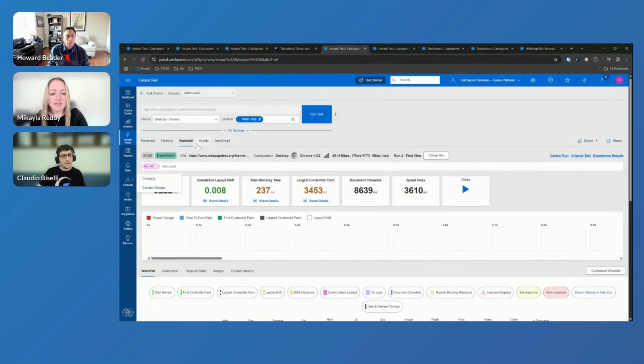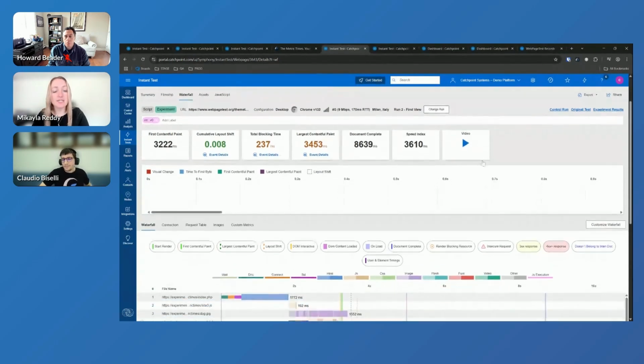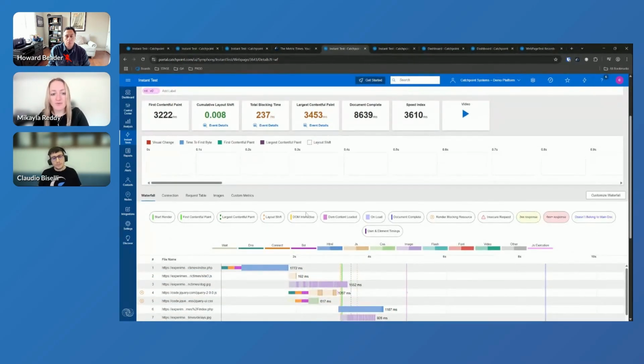Yes, so it seems like in these instant tests, this is a great way for you to dig into the waterfall, identify where those performance bottlenecks will be, and also test out those different recommendations to improve your page. What would you do in the portal when it comes to looking more at monitoring over time for these specific metrics?